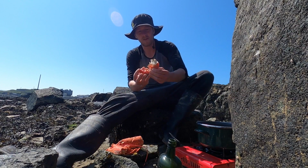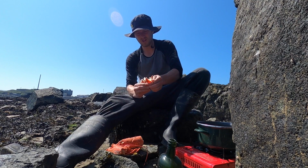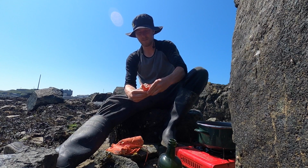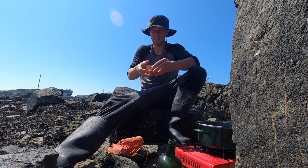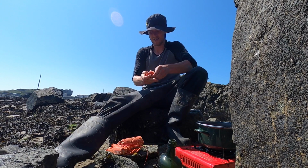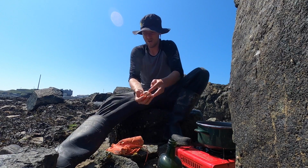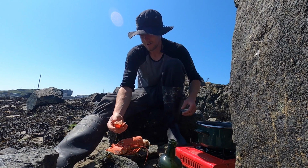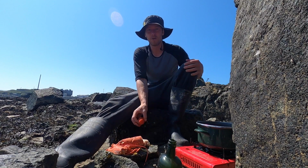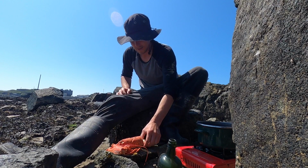Oh, this lobster's full as well. Big old crunch on the tail. This is by far my favourite part of a lobster. Wow. Yeah, baby. Woo, that's hot. Let's leave that for a second. I'm on the lower part of the tide as well, so all the shells will get washed away.